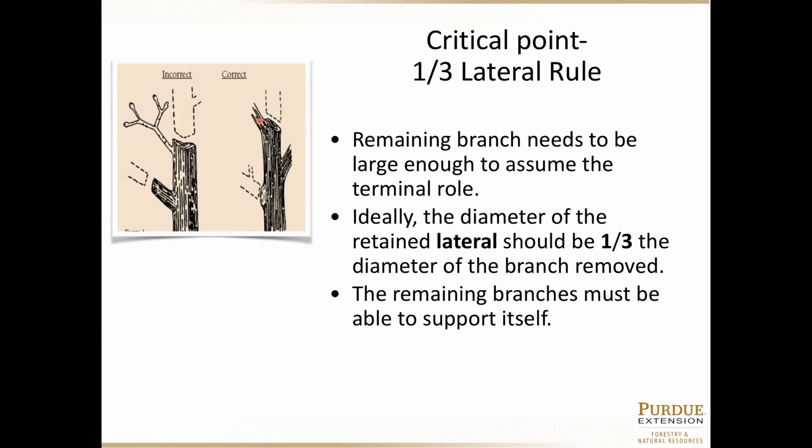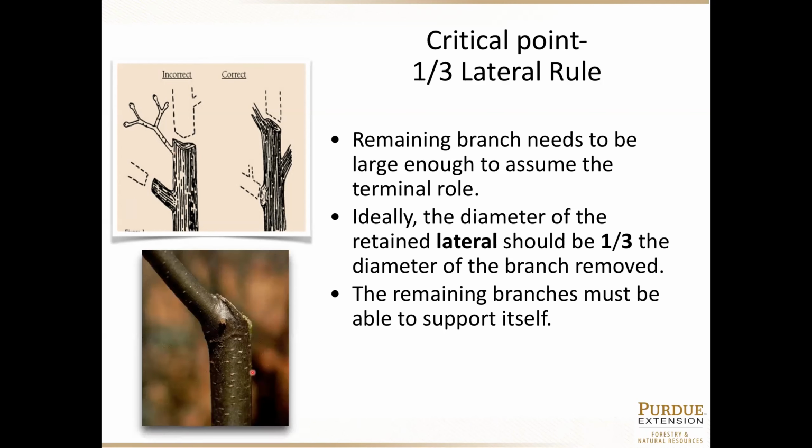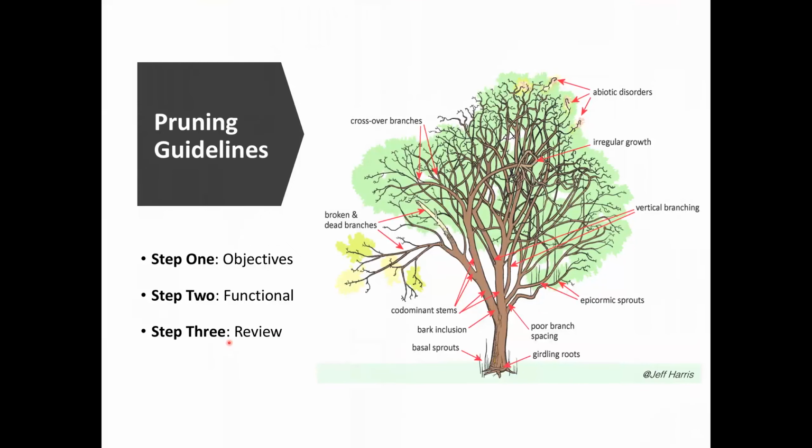This is a proper lateral. You can see this is about 1/3 to 1/2 the size of the remaining stem. And so whatever's out here, I'm sure will be able to support this. As a result, this is a correct way to prune. This will be incorrect. As you can see in this example, I made a reduction cut on this stem, and you can see the remaining branch here is at least 1/3 to 1/2 the size of this. So that's a good pruning cut, because the remaining branch has to be able to support itself.